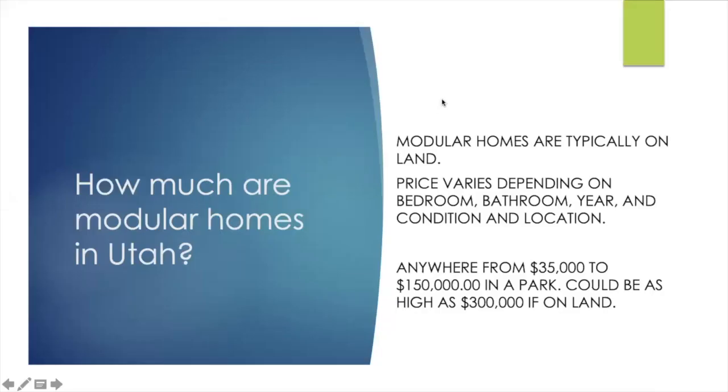How much are modular homes in Utah? Modular homes are typically on land. They are easier to assemble. They're a little bit sturdier and you can get them to sit affixed on land much more easily.